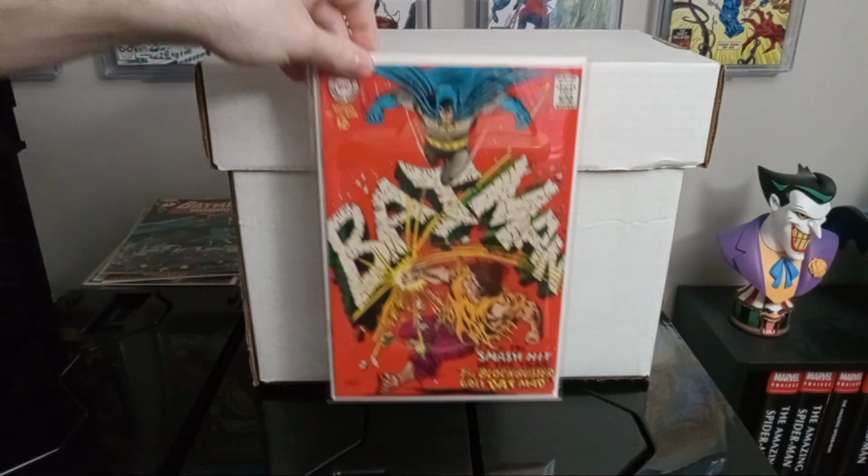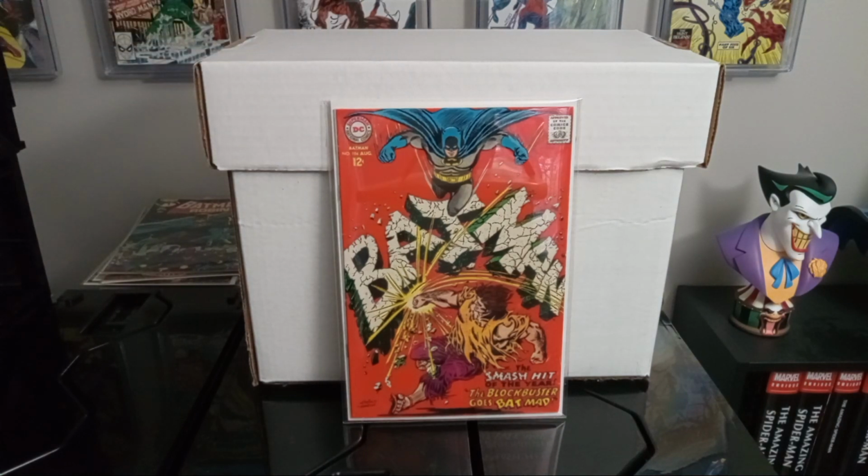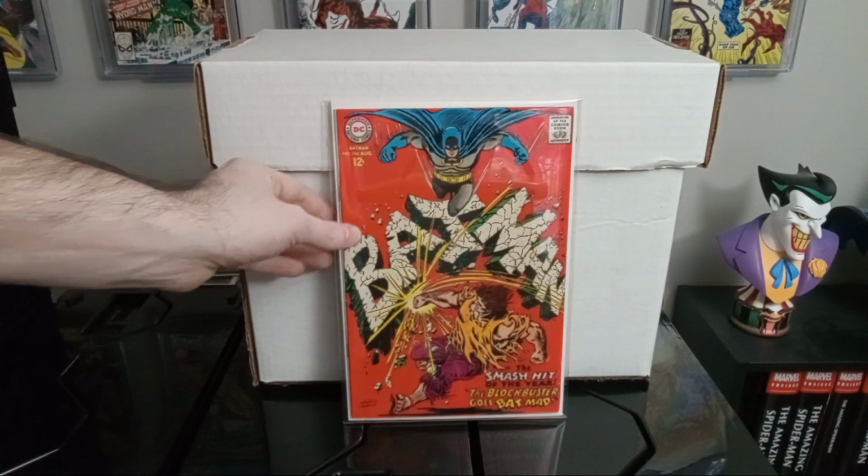Next we have Batman 194 and a gorgeous high-grade red cover. And there you have Blockbuster right there on the cover, smashing the Bat logo.